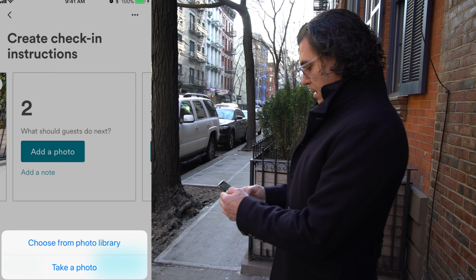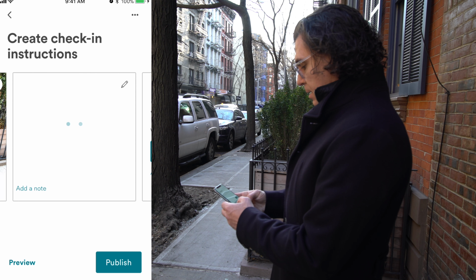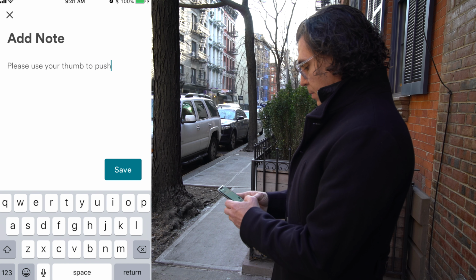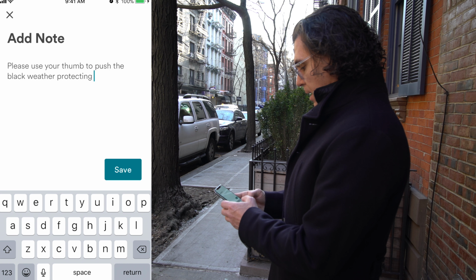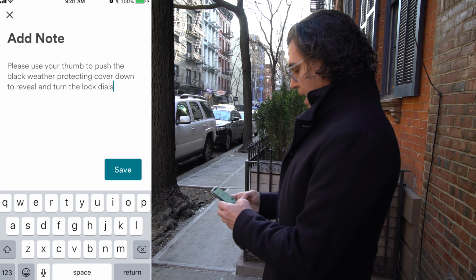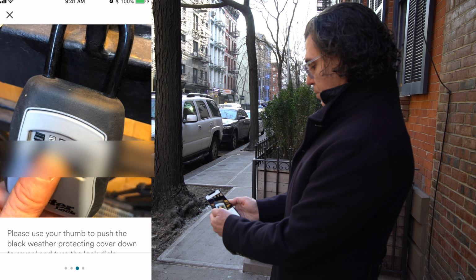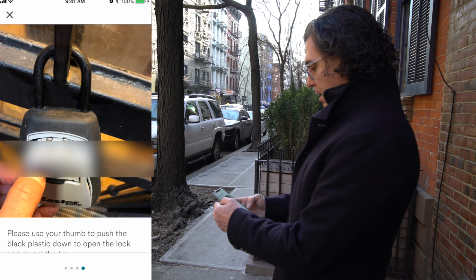And now the second one, I'm going to choose a photo. And now I'm going to edit the note to say, please use your thumb to push the black weather protecting cover down to reveal and turn the lock dials. Save. Preview it. Start the check-in. Now you see the photo with the description. Please use your thumb. And then third, please use your thumb. That's great. I think that looks really great, and I'm publishing it.